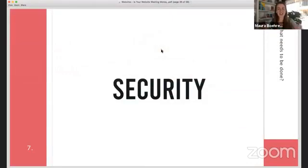And then, like I just said, trust is incredibly important. So this is number 7 on things that you have to have on your website. Security. Your website has to be secure.